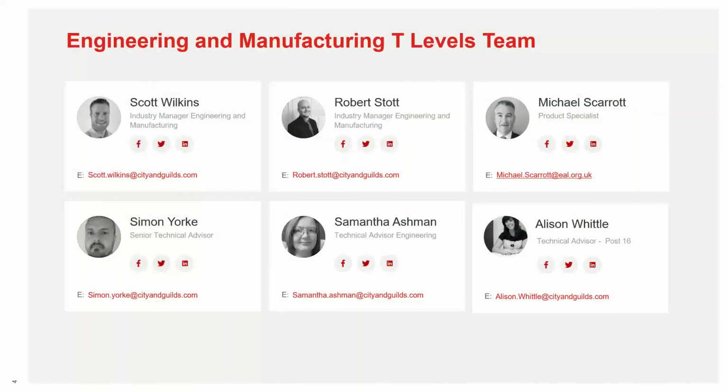Girls for Engineering, and has been working with Professor, and also an engineer, but is our senior technical advisor now. So he's been looking after all us technical advisors. We've got Alison Whittle, our technical advisor for post-16 education. Alison has been working closely with our HEIs and also progression from a T level.